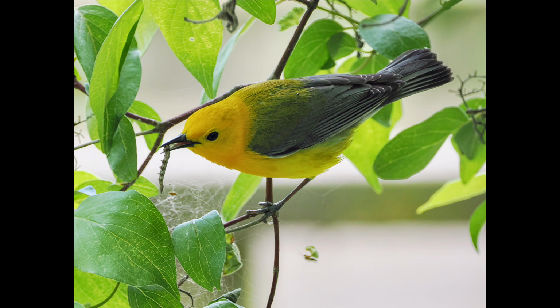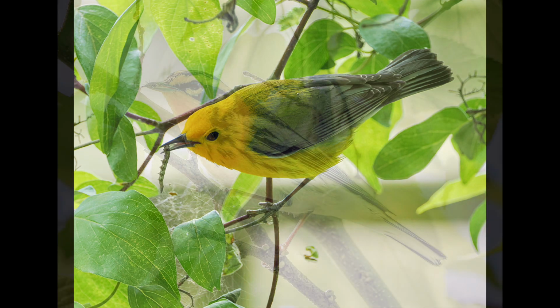And another prothonotary, this time actively feeding on some kind of caterpillars. I have several shots from this sequence that show the caterpillar well, but this is the one that shows it best. Again, this was in deep cover, shooting through foreground foliage, up under overhanging branches, and at my full 800 millimeter equivalent. Once that box outlined the head, I just kept shooting burst.